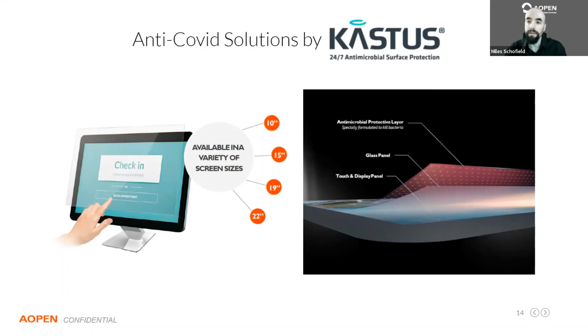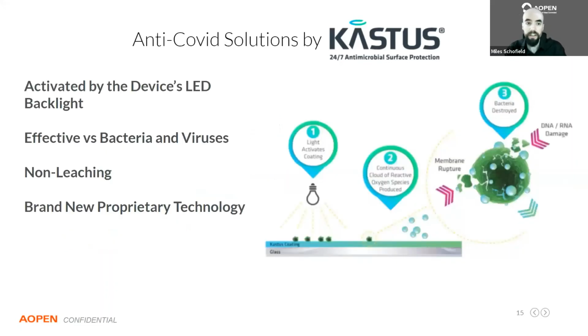So the main thing that works versus viruses that's able to be coated, like a static coating that's going to work for an extended period of time, is copper. Unfortunately, copper is not very transparent. It works great on the pipes in your house, not so great for your cell phone screen. So KASTUS has this proprietary technology that we can integrate into all ranges of our all-in-one devices. It's a completely proprietary technology.